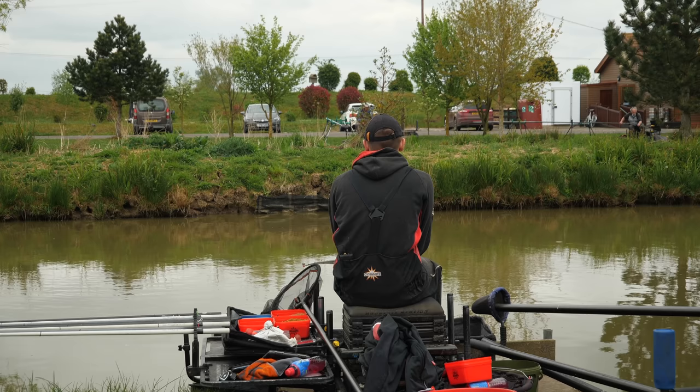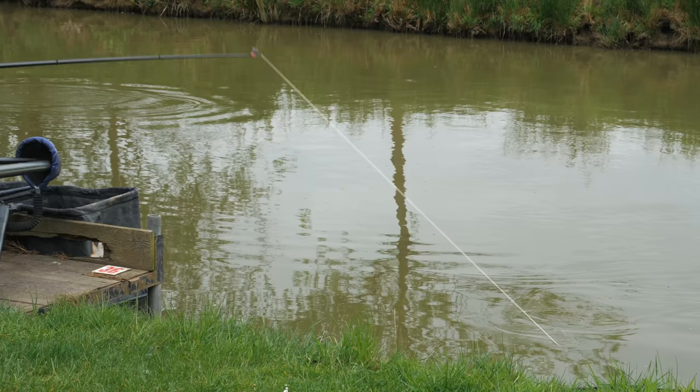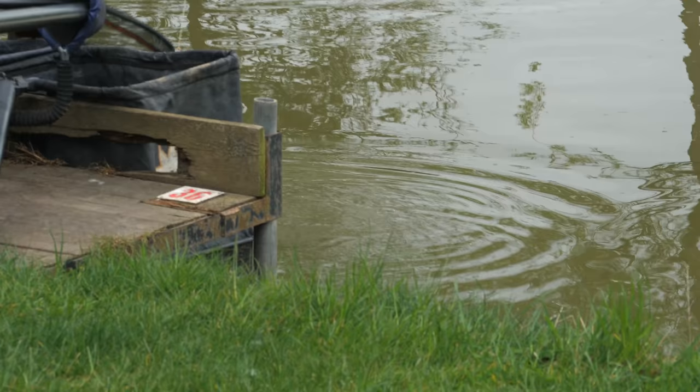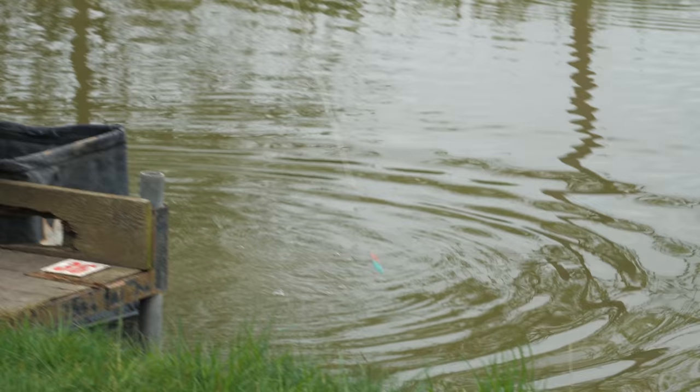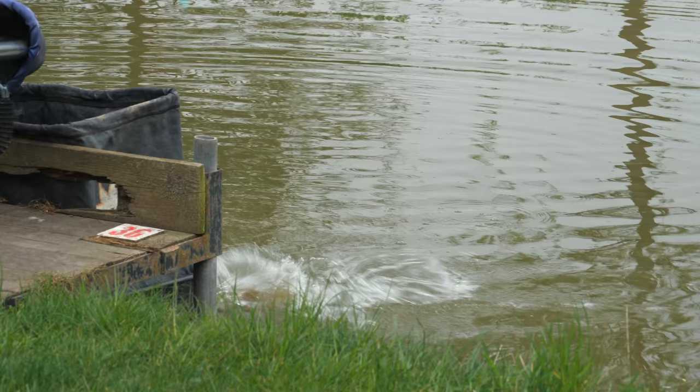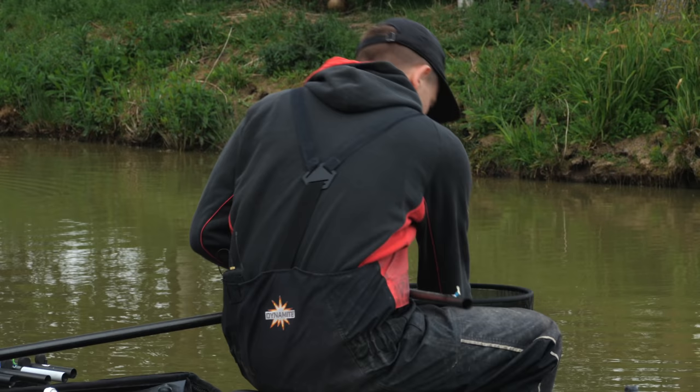And let's fish on. Just tap the remaining pellets in. Often find on this line as well, out of the F1s, they seem to be the larger ones. Nice start, F1 about 2 pounds. It was a really tiny bite, so really worth dotting the float down.